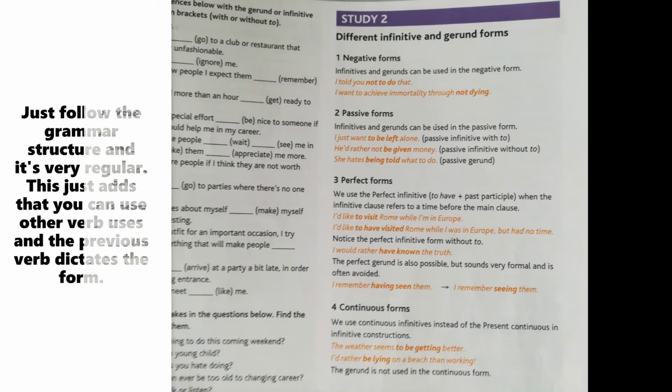Perfect. Yes, we use the perfect infinitive, to have done, when the infinitive clause refers to a time before the main clause. I would like to visit Rome. It is still possible. I would like to have visited Rome. It's too late. We can also use the perfect infinitive form without to. I would rather have known the truth. Yeah, it's pretty rare stuff.